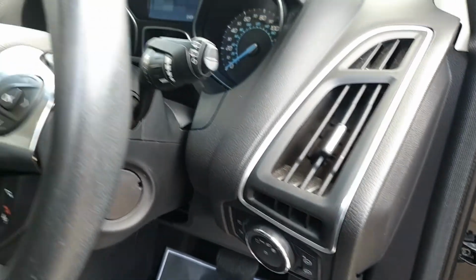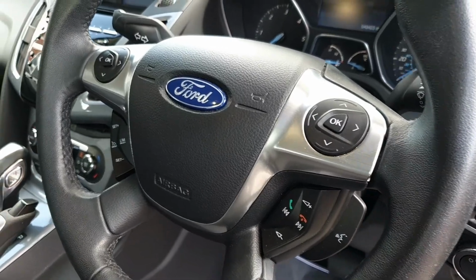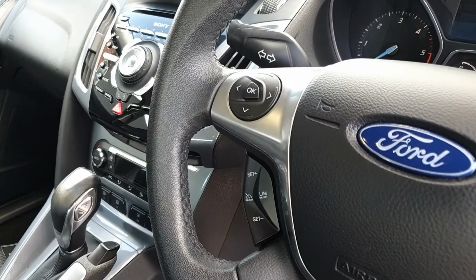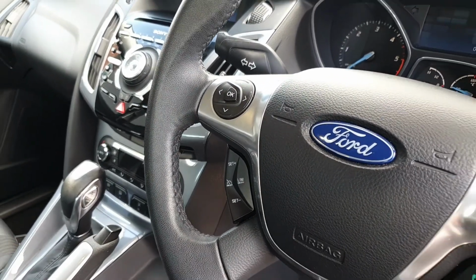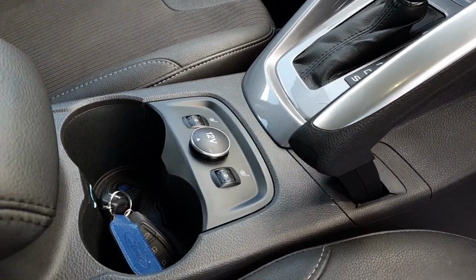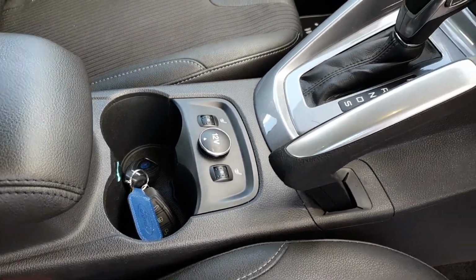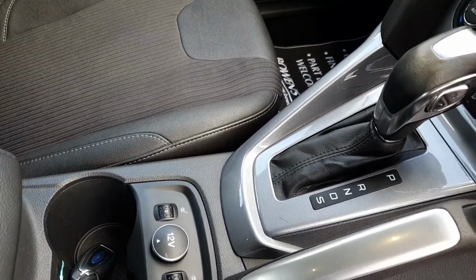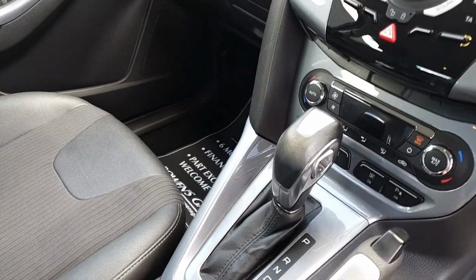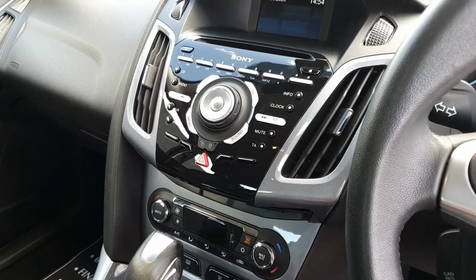Automatic lights, and then onto the steering wheel you have controls for your Bluetooth, and then on the other side cruise control, heated seats with your 12-volt, cup holders there with 2 remote keys, power shift automatic gearbox which you get in all the Ford Autos. Really nice setup.